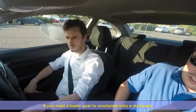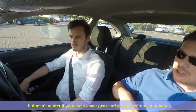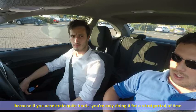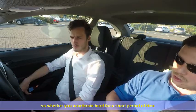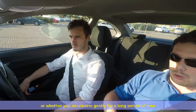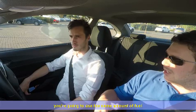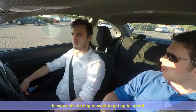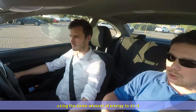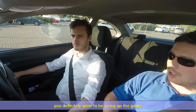If you need to use a lower gear to accelerate onto a motorway, it doesn't matter if you accelerate quite hard, because you only do it for a short period of time. Whether you accelerate hard for a short period to get up to speed, or accelerate gently for a long period, you're going to use the same amount of fuel, because it's the same amount of energy to get up to speed. But once you are up to speed, you definitely want to be getting up the gears to bring the revs down low.